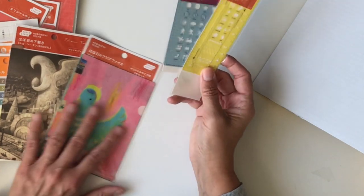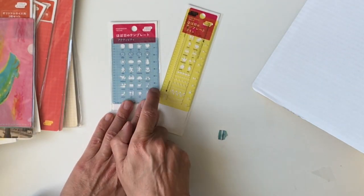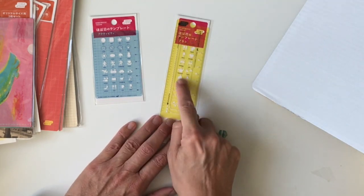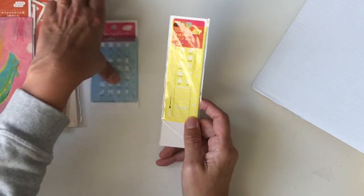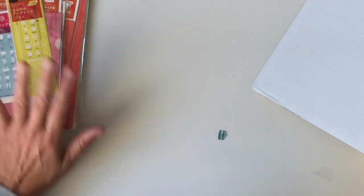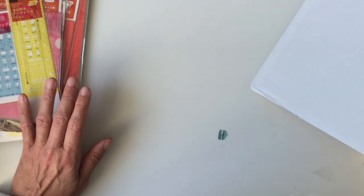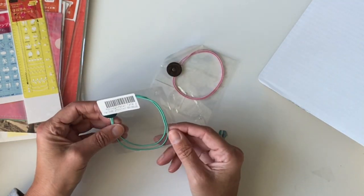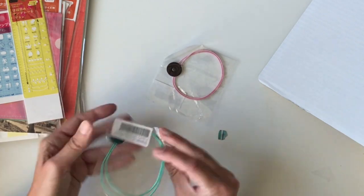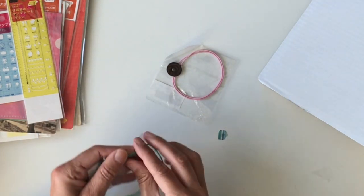So I bought a couple of new ones. This one is the activity one, and this one is with the different symbols that I use in my weekly. And then I bought these, and these I haven't tried yet. These strap-ons, and that's two of the ones.